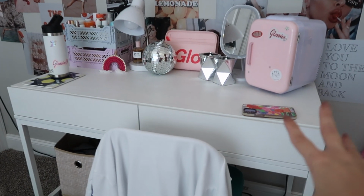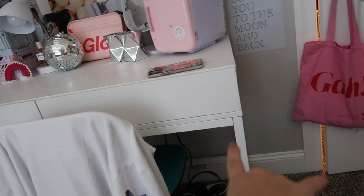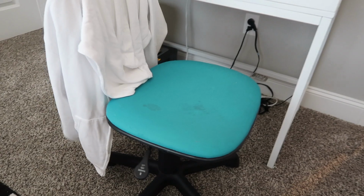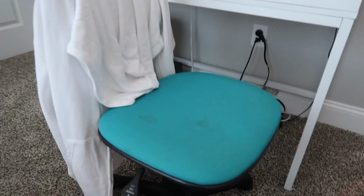Next up for my desk, this is from Target, but my dad painted it white for me because I didn't like the color it was before. It's originally gold and a cherry wood kind of color, but I really like the white a lot better. This chair, guys, I'm still looking for a good office chair. I literally have this $15 one that has stains on it that I've had since middle school. So let me know if you have any chair suggestions, because your girl needs a new chair, because that's not gonna cut it for me.